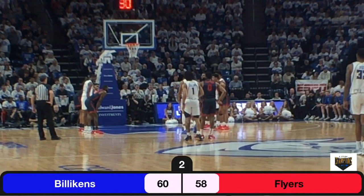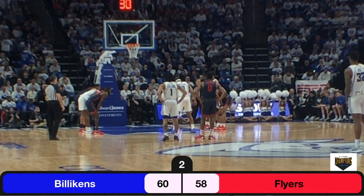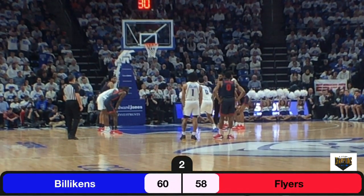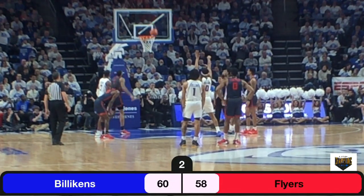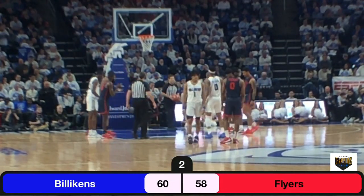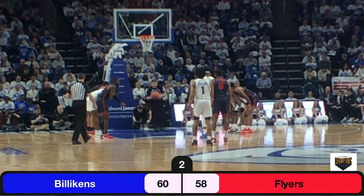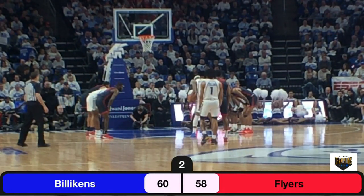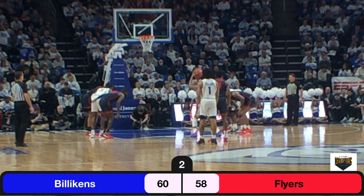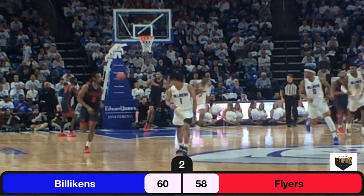We're back, ladies and gentlemen. Jordan Goodwin's at the line to shoot two, up by two. Very important free throws here. First one's no good by Jordan. 3 minutes, 24 seconds, second half. Second attempt by Jordan Goodwin. It's in and out, no good.